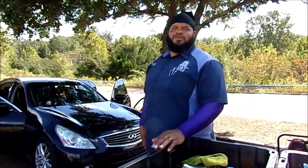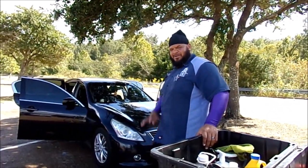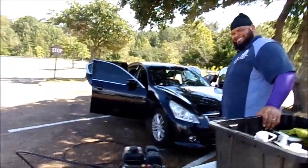See, we don't go by one bucket system here. All right, that's one bucket for everything. We got four buckets for four different things. All right, y'all know.